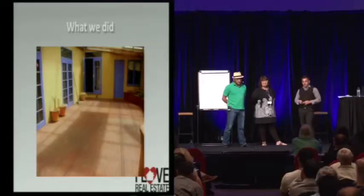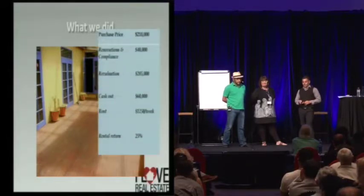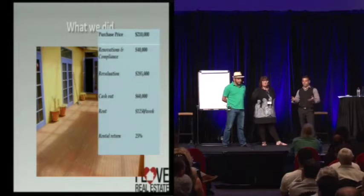Okay, so what you did in here, right? It was a purchase price of 210. Yep. The reno at 40, and it revalued immediately at 285. So you essentially increased it, and you revalued it as a normal residential house. Yep. So you'd done a renovation, increased the size and how many bedrooms it was, just so you could tell the valuer, I've now got a new 8-bedroom house.